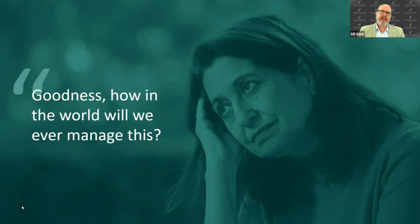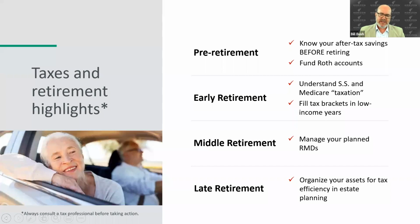We started with that clear problem at the beginning: that retirees often pay more taxes than expected because of this confusing system that treats various income types differently and contains hidden taxes and penalties. Let's do a quick review of what we learned in the 4 stages. In the pre-retirement heading, we saw the importance of knowing and understanding the after-tax value of your retirement savings before you get to retirement.